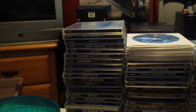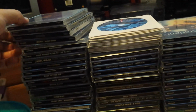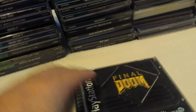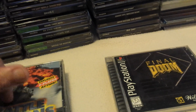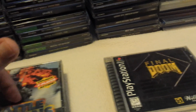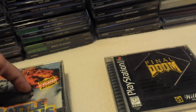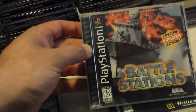Alright, so there's a closer look at everything. And we're gonna start off with games that have, or cases that have no games. Okay. So the first one we have here is Final Doom. Now what happened was, and I have a video on this, no one really watched it, but I bought a PlayStation 1 and 27 games for like $29.99, and a lot of the cases had the wrong games in them. So it kind of sucks because some of these games are pretty cool.